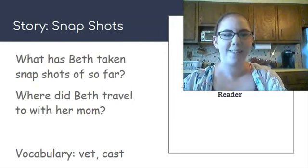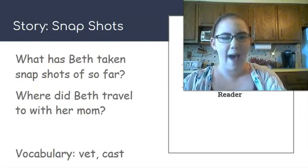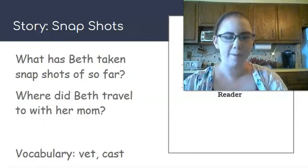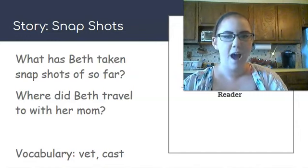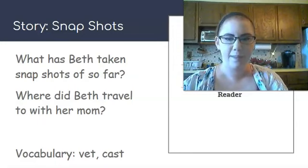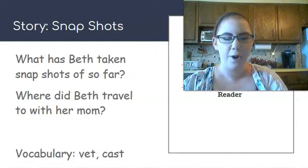We've got a new story from our snapshots book. What has Beth taken snapshots of so far? She took snapshots when she went on her camping trip, and she took snapshots of Nat. She also took snapshots of visiting the UK. Where did Beth travel with her mom in the last story? That's right, they went to the UK. Who are they visiting? Nat and his mom. His mom's name is Dot.